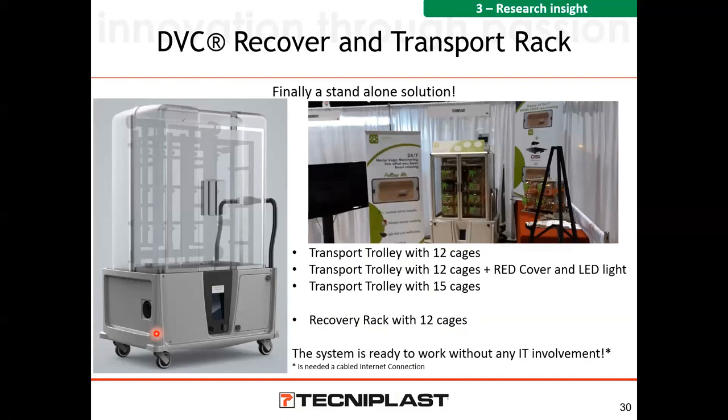The other product that we launched is the DVC trolley. Tecniplast has always had a recovery and transport cart, but it's never been equipped with DVC. This is great because this offers a real, true standalone solution, and it is basically plug and play, ready to go. It comes on board with a server already in place and requires very little IT involvement.